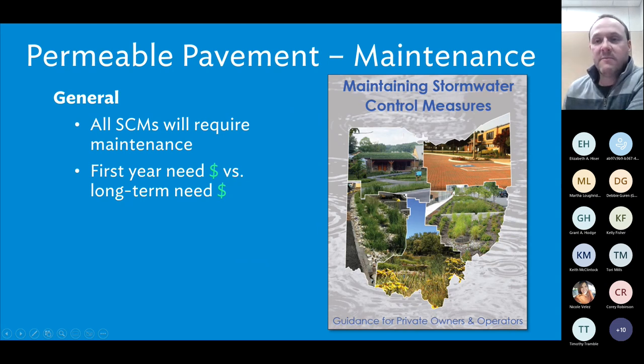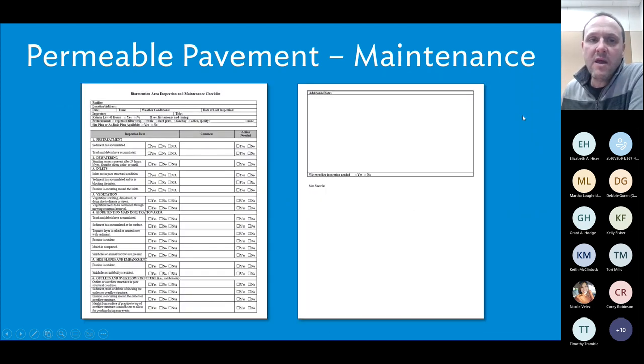Again, you're going to need maintenance and that first year maintenance. This may be the one practice where the first year maintenance might not be as costly as future year maintenance. The reason is if you've designed your practice properly, you would not expect a lot of sediments to get into it long term. So that first year, your pathways between your pavers or amongst your permeable concrete may not have clogged at all. There may not be any sediment in them, and therefore the maintenance of vacuuming may not be needed. But certainly that will happen down the road, and then you will need to perform vacuuming of the system. There are standard sheets available in the manual to serve as a checklist for you.